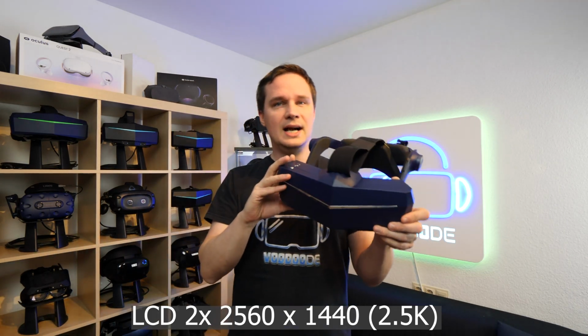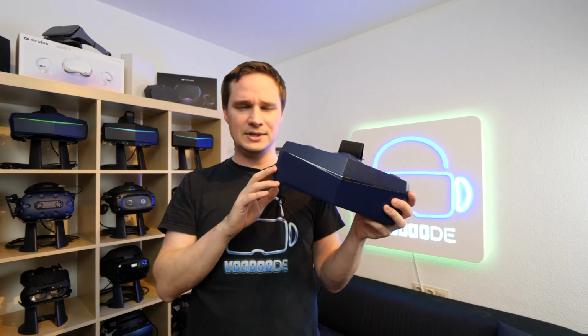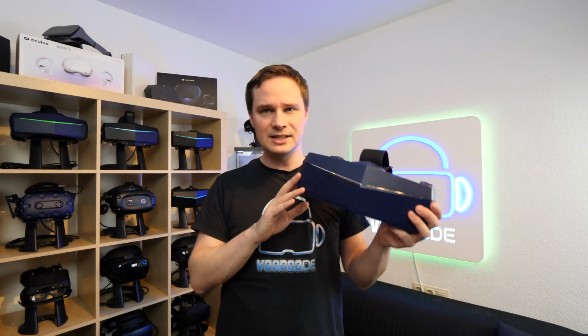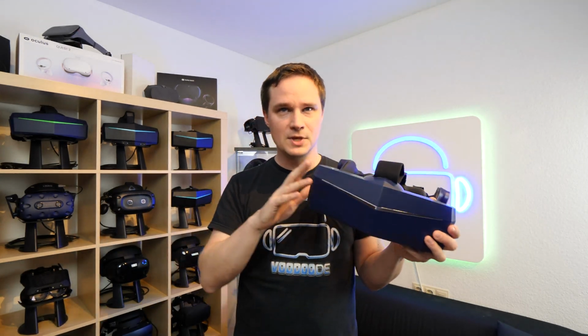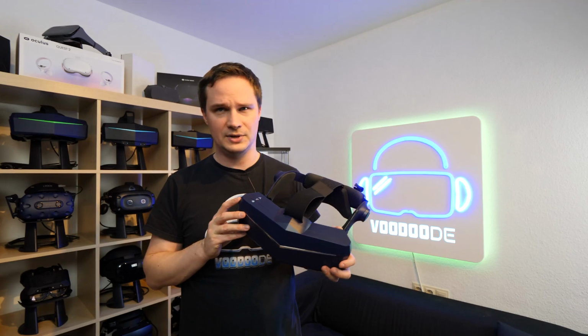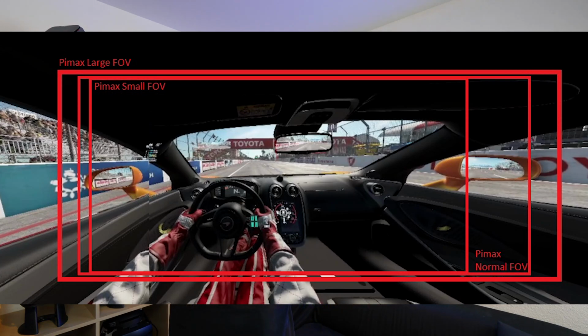1440. So the first disadvantage I have to tell you: when you choose the 180 Hertz mode, then the Pi tool will only give you the possibility to choose the small field of view. So only in the 90 Hertz mode you can use the large field of view mode of this headset. If you choose 120, 144 and 160, you can at least choose the normal field of view. So this is the first disadvantage. There is a huge difference between the three modes. So if you want to go for 180 Hertz, please note that you will have a smaller field of view then. And if you like a bigger field of view, this is nothing for you.